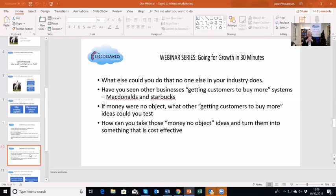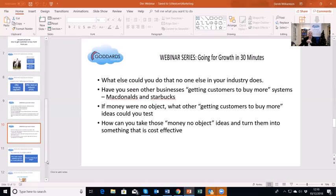Another point you should think about is, if money were no object, what other getting customers to buy more ideas could you test? If you're getting a reasonable number of clients, would it hurt to end up with one particular sale that you make no money on because you were testing an idea? So give that a try. And then, if it works, how can you take that money no object idea and turn it into something that is cost effective, i.e. profitable? And I will remind you that a profitable business is one that has a profit margin that leaves you with a net profit after all overhead expenses and which your customer has paid in due time. Very, very important that.